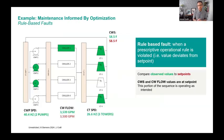So let's go through some examples. This is going to be the most technical series of slides. Hopefully you all stay with me and understand what I'm going for. So that first type of maintenance is the controls maintenance. That's our rule-based fault, right? When we have a prescriptive operational rule that is violated. And the example I typically use is that a value deviates from set point.